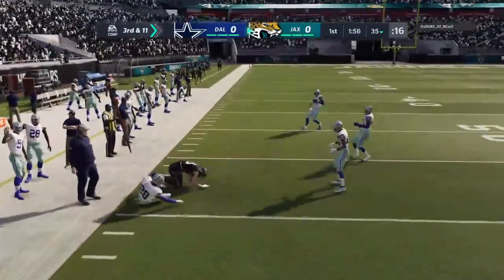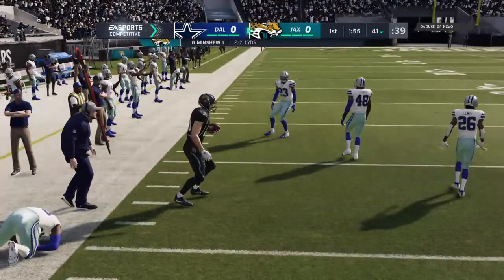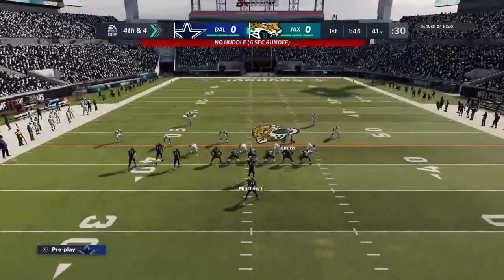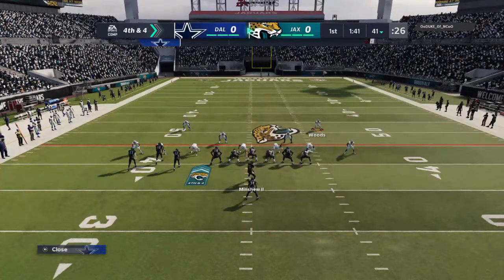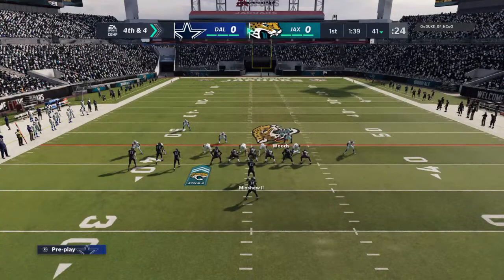Got a man, and he hits him in stride. And the tackle going to be made at the 41 as they stop him a few yards short of the 1st. Their opening drive here is going to result in a punt. They got 7 yards there, but not enough.